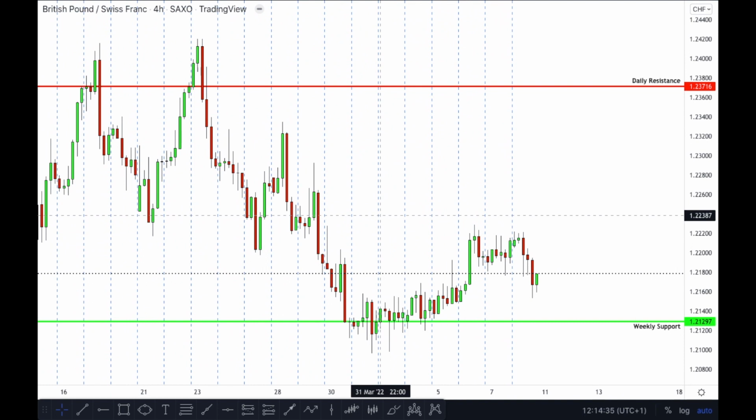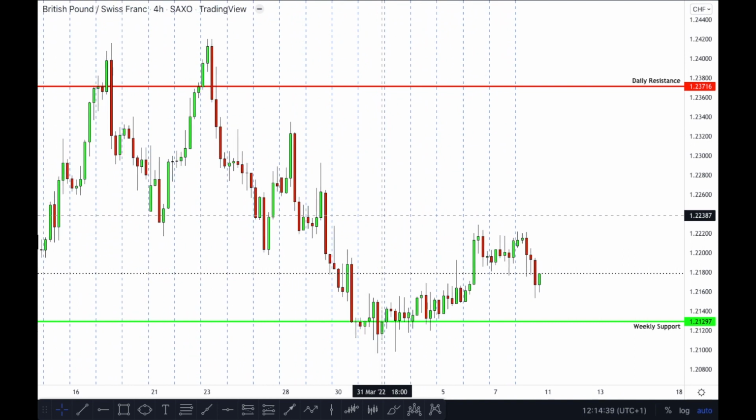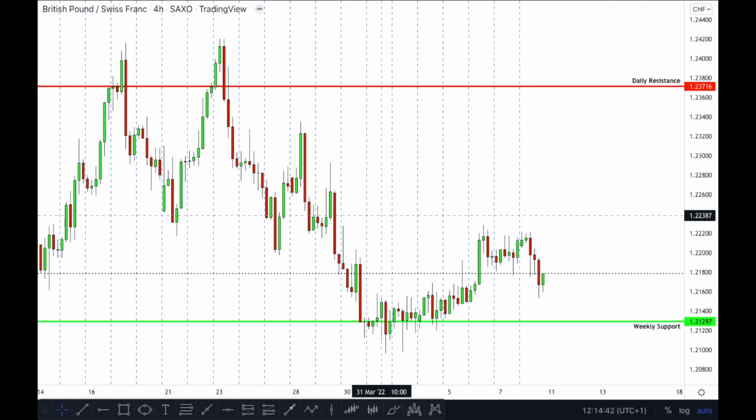Now, this is a good time frame, I would say, for when you have a certain amount of capital, which most retail traders do. We don't have hundreds of thousands and millions. We usually have 10, 20K, or if you've got a proper account, you might have 100,000, 200,000. This is still a very good time frame for you to look for an entry on.